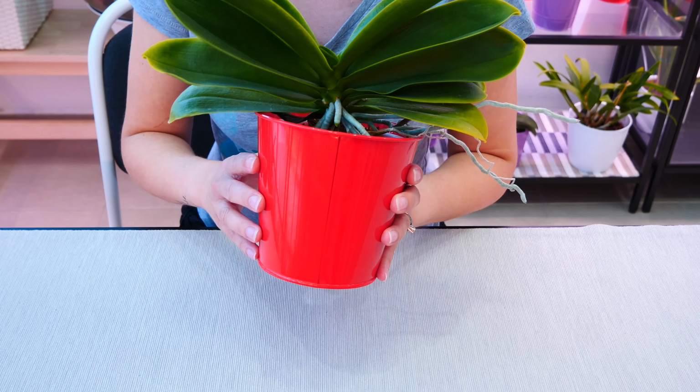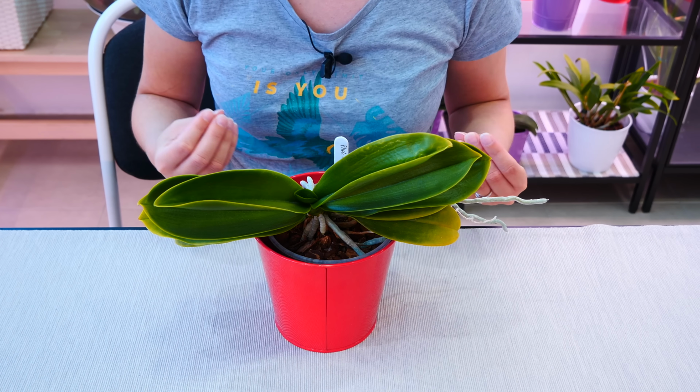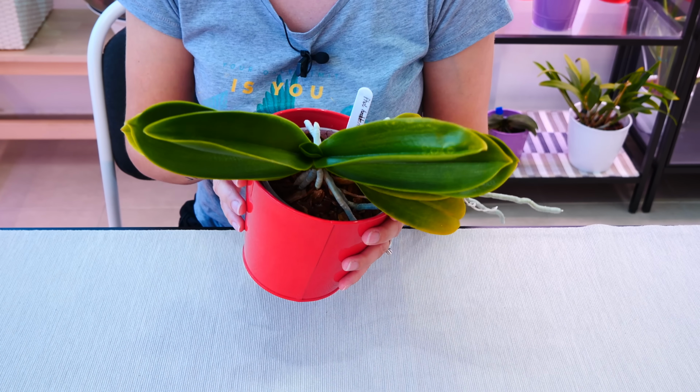Keep things as clean as possible and do not ignore your orchids. Give them a little bit of your time every day, just a little look over. It's really easy to notice if something is wrong, if you have a little pest, if there are circles on the leaves and so on. And that's pretty much the best we can do, prevent.